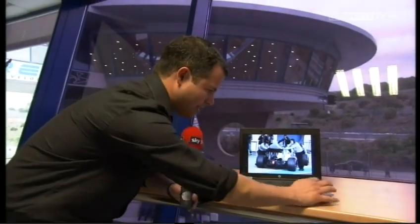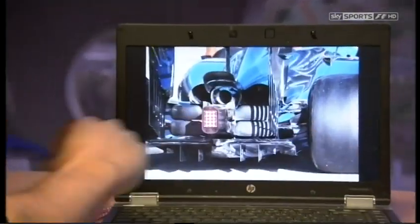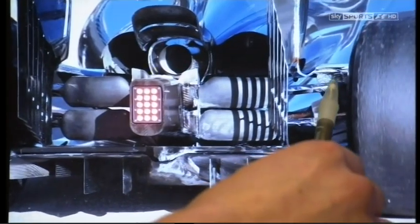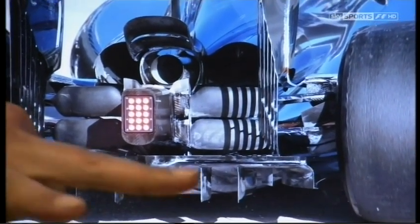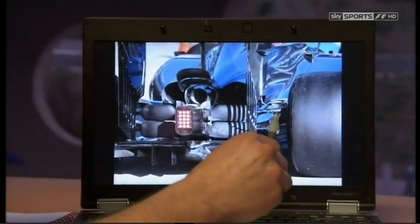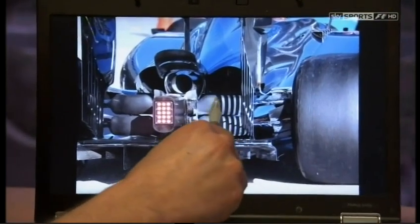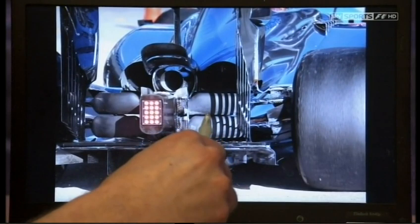I don't know if you can see in some of these pictures, but they've got a kink in it. It's not actually straight. It comes out and does a little bit of a dog leg rather than a wishbone just being straight like that. It comes out and it's got a bit of a dog leg between there, so that these large bits can be square on to the air coming out of here.